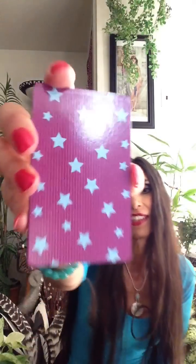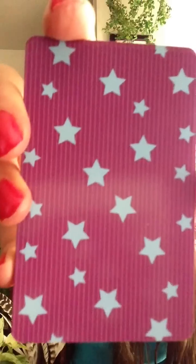It comes in this tin. Has a nice little white book with it. And it's a lot of fun. The images are just so upbeat and fun. And here is the back of the cards. They're small cards, but they're easy and fun to work with. So let me show you a few. Here is the Chariot.